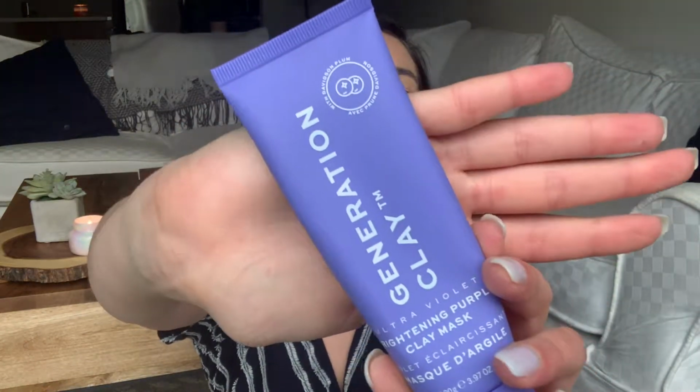First up, I've got a mask. This is the Generation Clay Ultraviolet Brightening Purple Clay Mask. This came in a FabFitFun box. This is awesome. It does really great at drying out breakouts without drying out the rest of your skin. It's something that I've been using 2 to 3 times a week, and I feel like it's really been helping my skin. So I would definitely recommend that. Also, you get a lot in this package, so that's nice. You don't have to use very much at all. You just apply like a thin layer to your face.